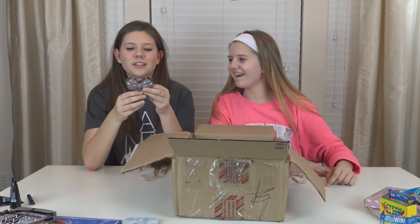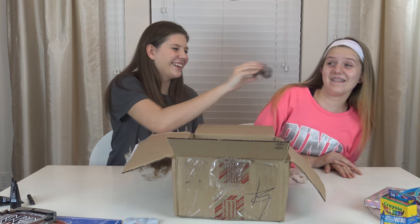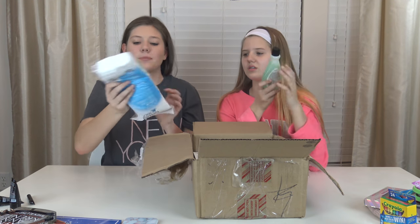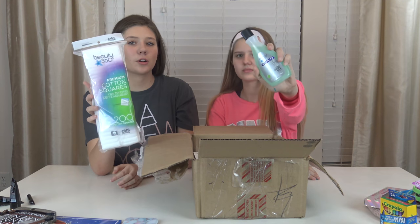Whoa. This bow. It's a hair clip. Oh no, oh no. Next we got, what is this? Oh, well, I think this comes with it. Ooh. It's nail polish remover. Soft to help remove your nail polish.